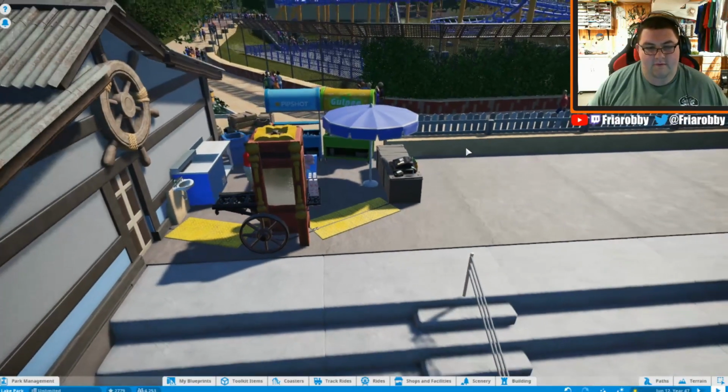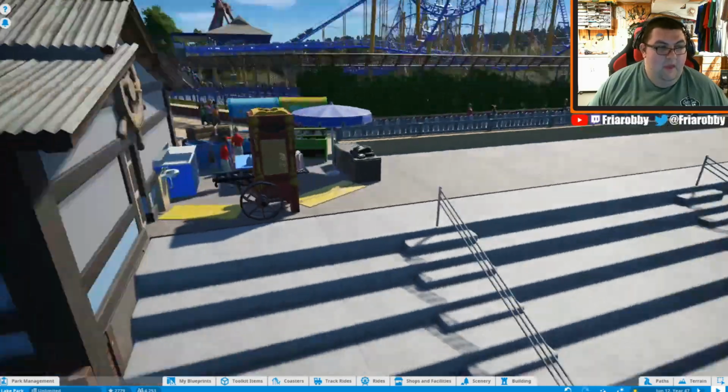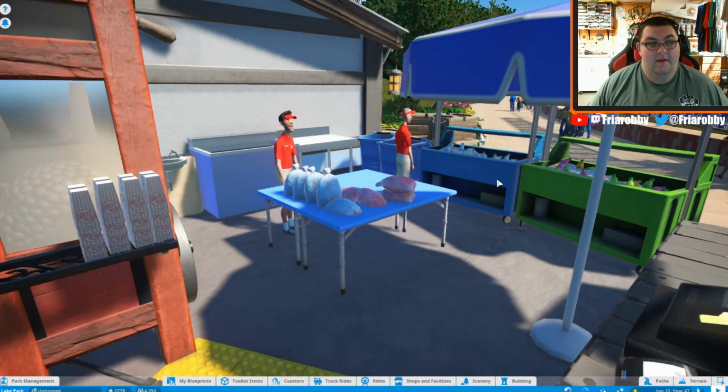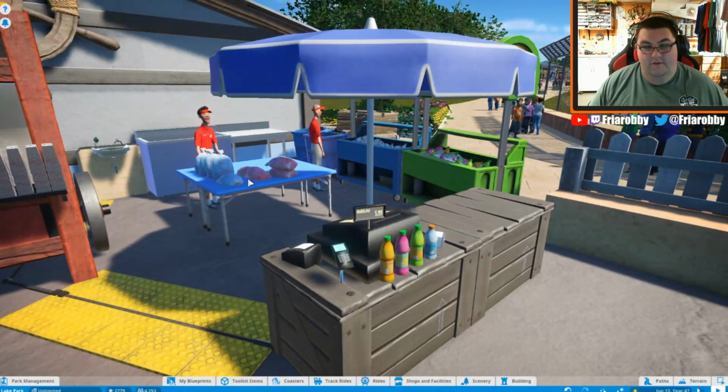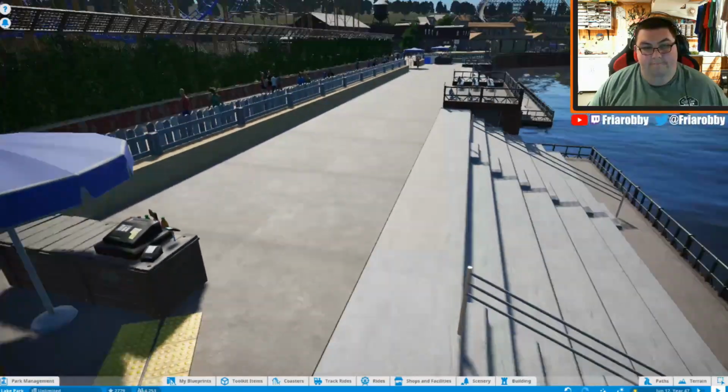This would be the special events area that you could pay a little extra for. You get free popcorn, drinks, and stuff like that to watch the show with, and have some priority seating on the lake. This is actually kind of the main area for the food. We have a couple of guys working here, some nice drinks, some popcorn, cotton candy, things like that. These guys are still just setting up. They're not quite ready for the party yet.